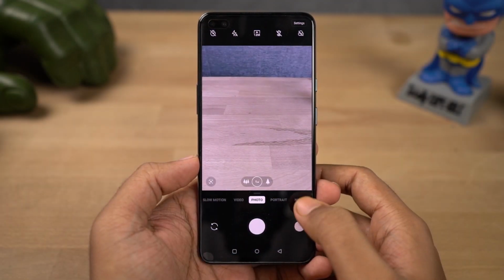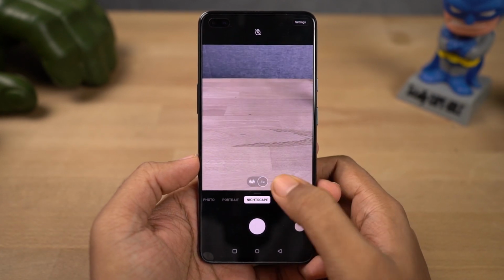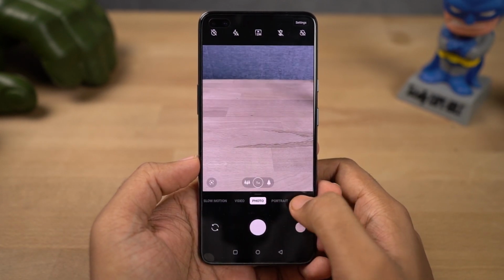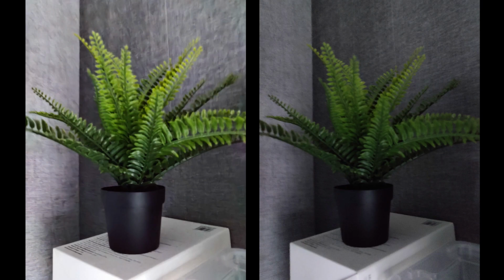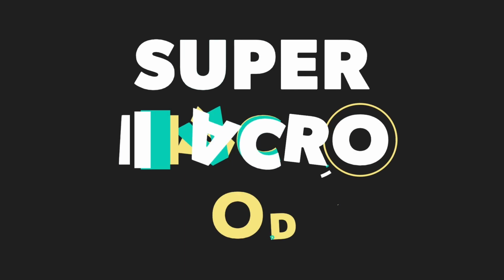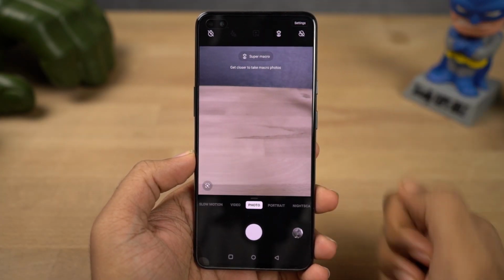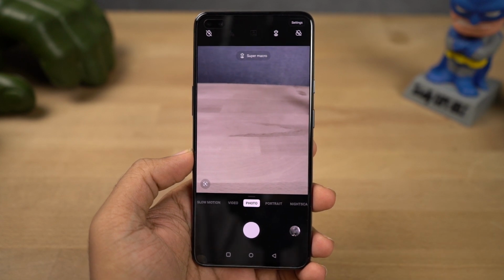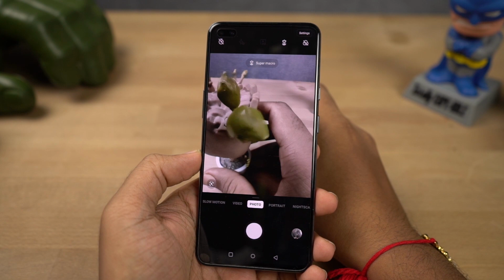Next we have NIGHTSCAPE. Now this is a dedicated night mode in the default camera application that allows you to take better pictures even in low lighting conditions. These are some sample pictures. Next, this phone also has a dedicated 2MP macro camera, and it brings in super macro mode, which allows you to take close-up shots.